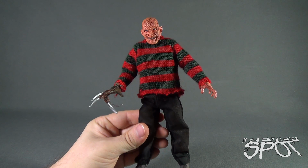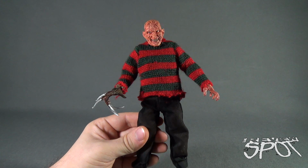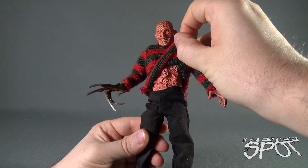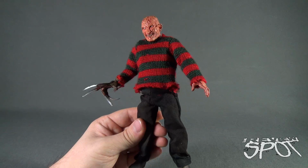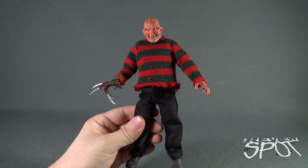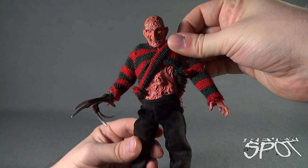Another great outing from the folks over at NECA Toys. Couldn't be happier with Dream Warriors Freddy. The inclusion of the torso piece is something I think had to be included. I mean, they could have given him just the Freddy that we see here in front of us, but including something like that, I think, if you ask me, is the icing on the cake.